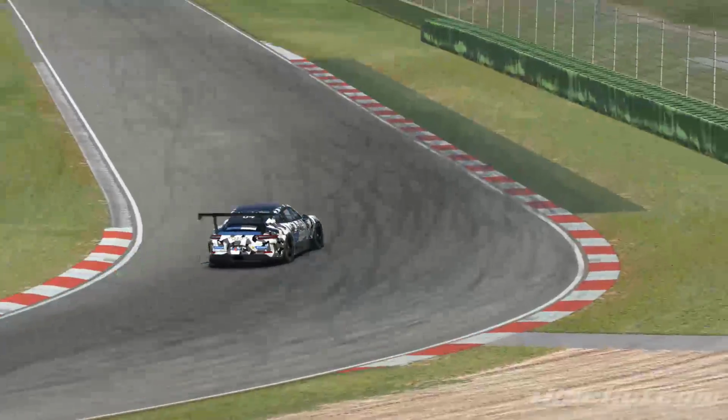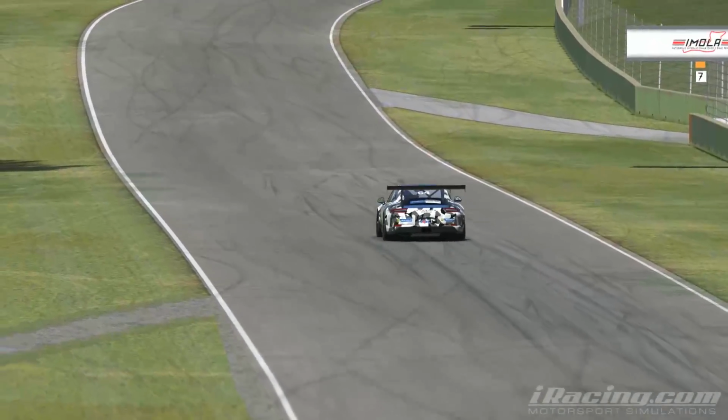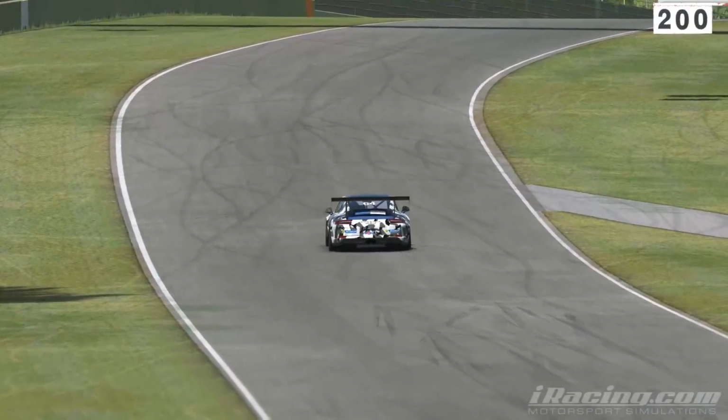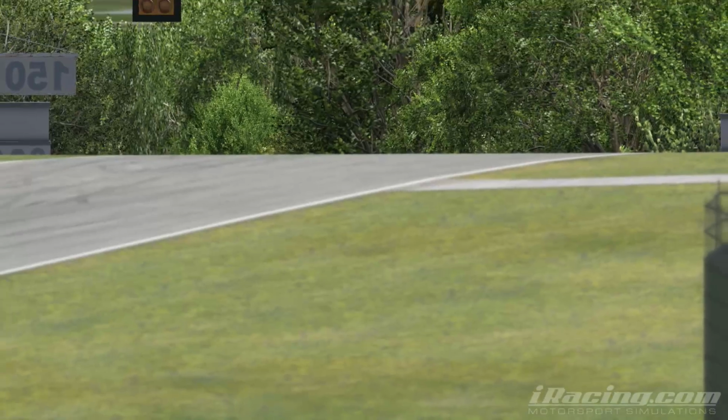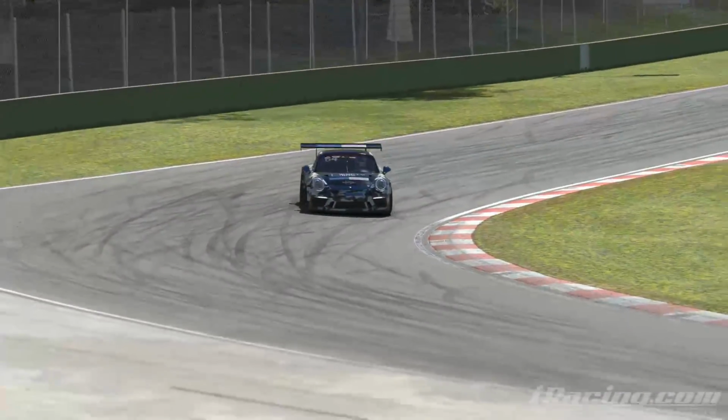So that's that. 3 different sims, 3 different engines, 1 car, 1 circuit, 1 guy driving it, and the output is more or less pretty similar. And yet we spend so much time arguing about physics.